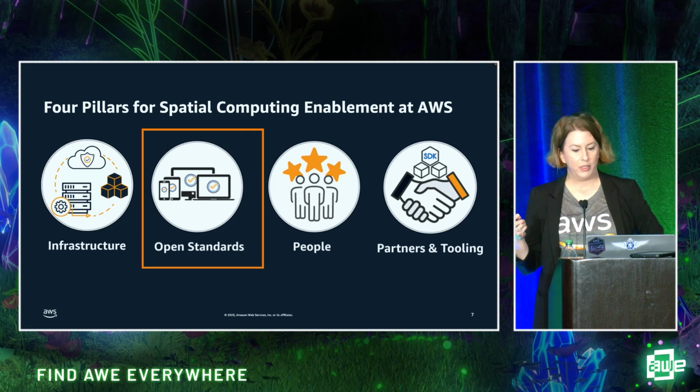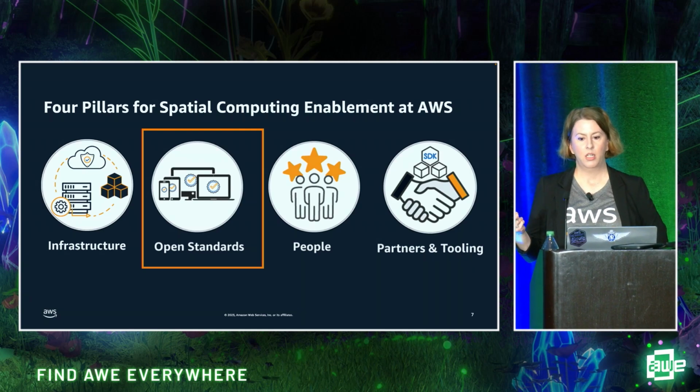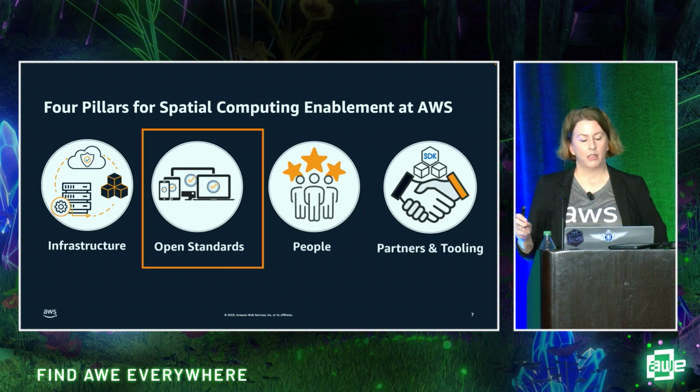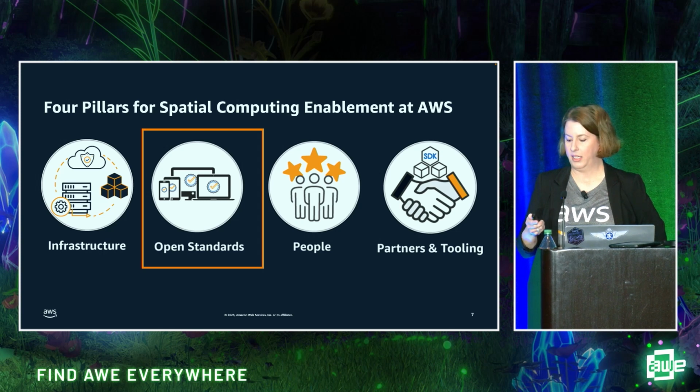The next one is open standards. So we strive to reduce cost and increase efficiencies for our customers by relentlessly promoting open standards, open interfaces, and being device agnostic.